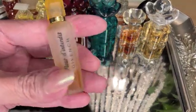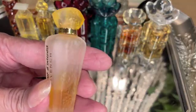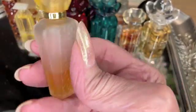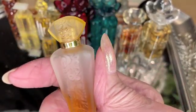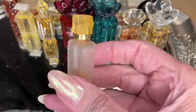Fleur d'Interdit from Givenchy. Isn't that pretty? Beautiful little pretty little thing. You are a pretty little thing. Oh, it doesn't tell me on the bottom if it's perfume or not. It'll say on the front. On the side, rather? Does not. So, isn't that a pretty bottle, though? Love it.